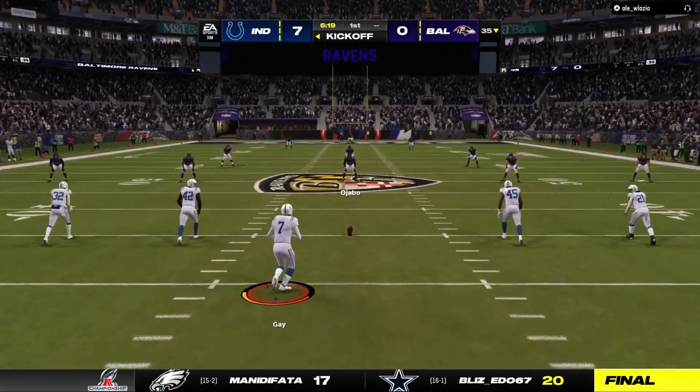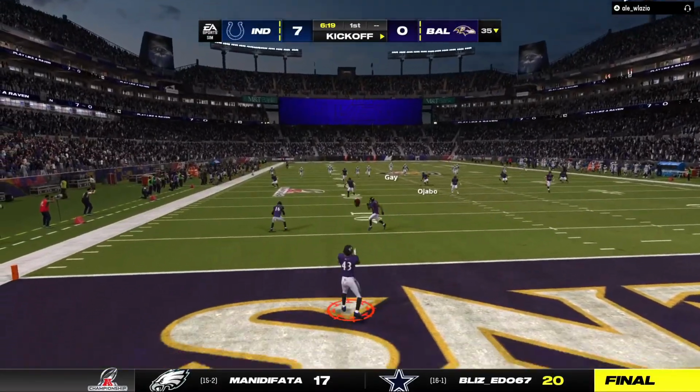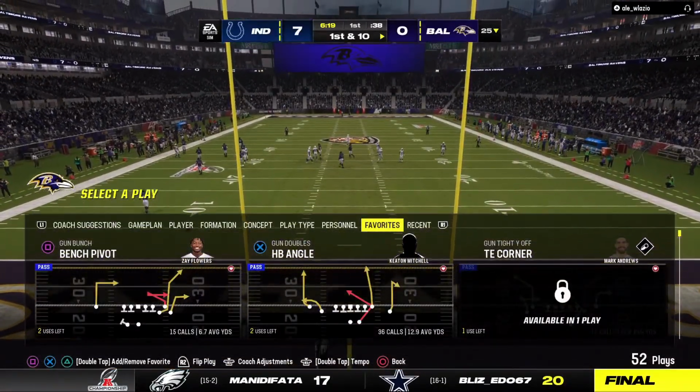Extra point by Gay is up and good, and that makes the score 7-0. After the touchdown, it's Gay to kick this one away. And Hill will opt for the touchback at their own 25-yard line.